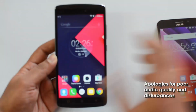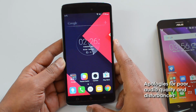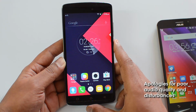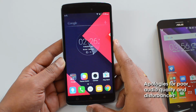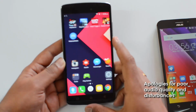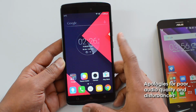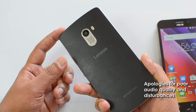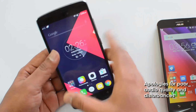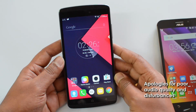So the Lenovo K4 Note is the recently announced device, and this comes with a 5.5-inch Full HD display. It's powered by an octa-core chipset with 3 gigs of RAM and 16 gigs of internal storage. There is a 13 megapixel rear camera, a 5 megapixel front camera, Android 5.1.1 Lollipop, and a custom Vibe UI. It also comes with a fingerprint scanner located at the rear panel of the device, and it has a 3300 mAh battery. So that was the spec aspect of the Lenovo Vibe K4 Note.